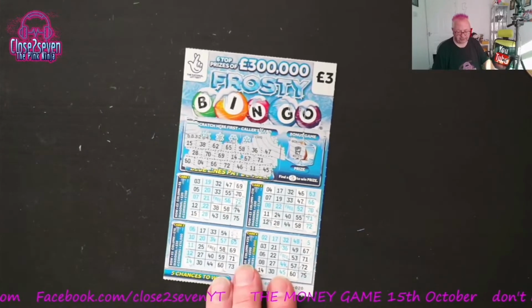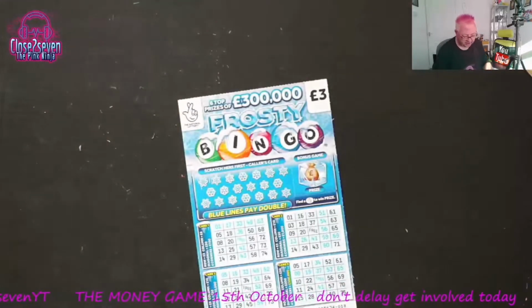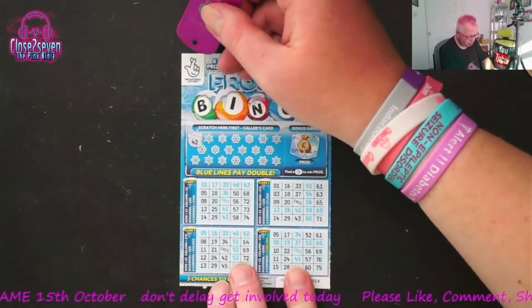We're going on to the last card though. We have three of these. No, we've already done that one. What am I playing at? Let's have the one we haven't done. I'm not going to win a scratch in that one, am I? Here we go. Glasses on. Numbers off. 42.